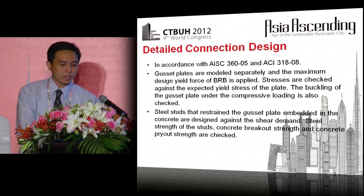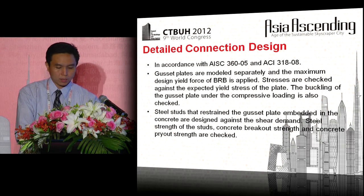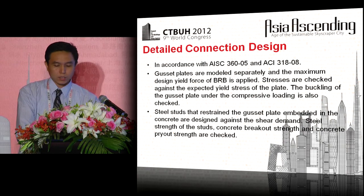For the gusset plate design, we modeled the gusset plate separately and applied the maximum design yield force of the BRB. Then we checked the stresses of the plate. And also we checked the buckling stress of the gusset plate due to the compressive loading of the BRB. Then we checked the steel stress which restrained the gusset plate embedded in the concrete against the shear demand.